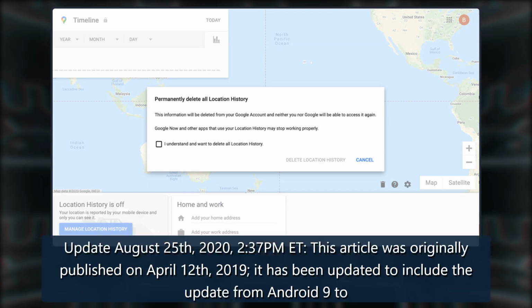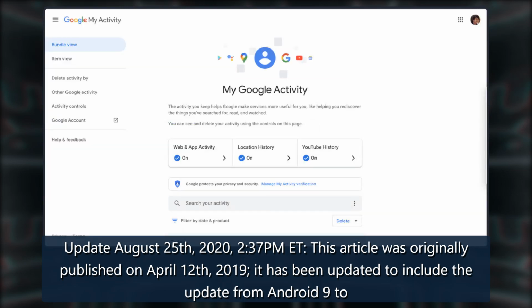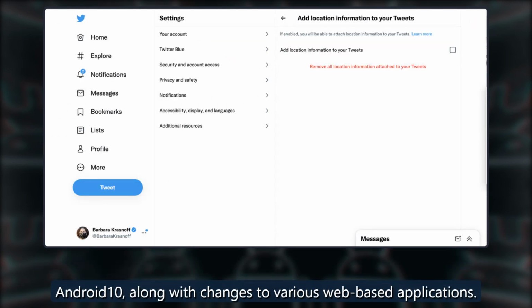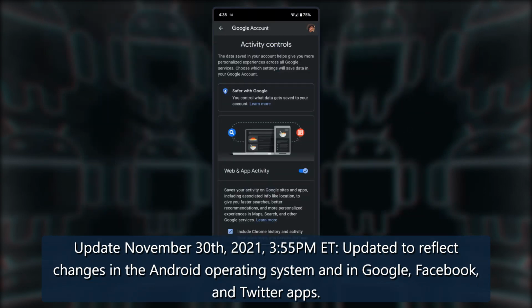Update August 25, 2020, 2:37 p.m. Eastern Time. This article was originally published on April 12, 2019. It has been updated to include the update from Android 9 to Android 10, along with changes to various web-based applications. Update November 30, 2021, 3:55 p.m. Eastern Time. Updated to reflect changes in the Android operating system and in Google, Facebook, and Twitter apps.